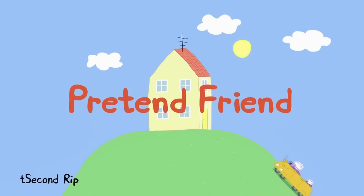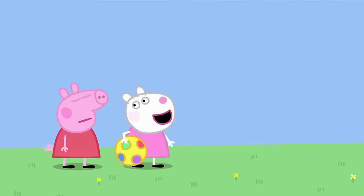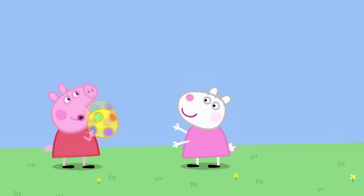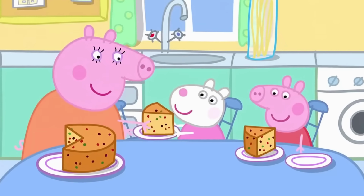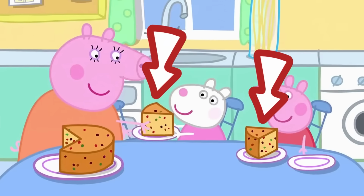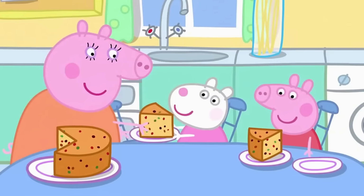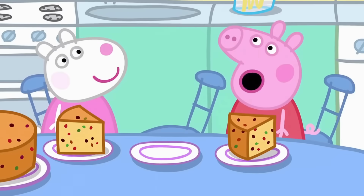In the episode Pretend Friend, Susie Sheep has come to play with Peppa and has made up a pretend friend called Leo Lion. After playing in the garden for a while, Mummy Pig calls them to eat some fruitcake. Now look carefully. Here we can see Mummy Pig has cut out 2 pieces of cake, one for Peppa and another for Susie. And if we look at the cake, it seems like someone has taken 2 pieces out of it. So far so good.